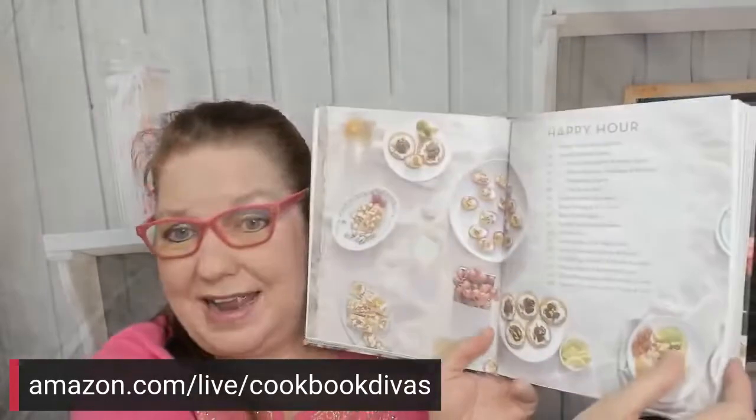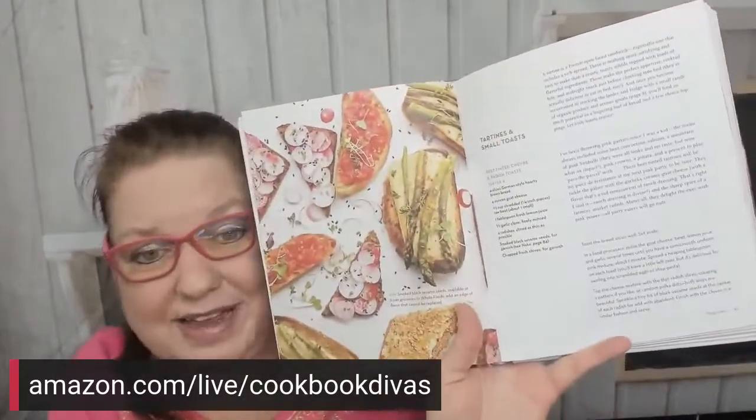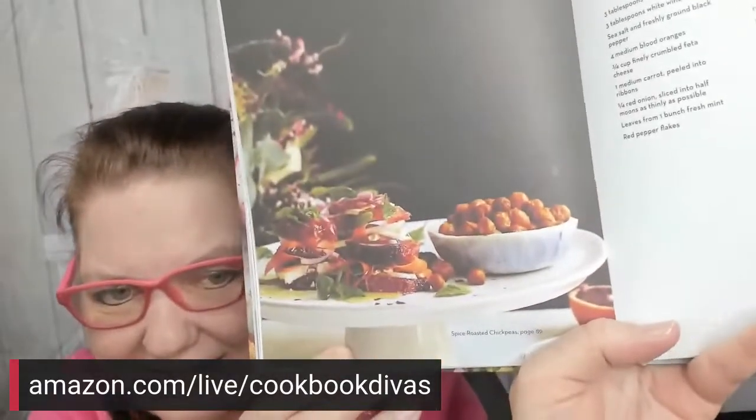Oh, I have to skip ahead. I can't show you this whole book. How about raw vegan cacao and coconut hearts? Now we're in the happy hour chapter. Woohoo! Because it's 5 o'clock somewhere, she wrote. Look at these gorgeous tartines and small toasts. How pretty. Spice roasted chickpeas, blood orange, and feta stacks. I'd like to see a little bit closer style. There, how's that?